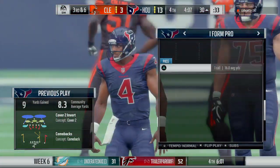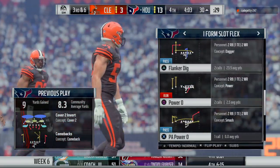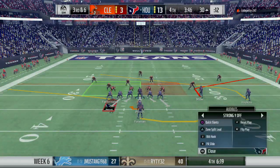Well, he's proven real effective running the football. No one open, don't force it. Just get what you can, and that's what he's done very well in this game. Under 4 to play now. Clock running, 3rd down. Flex round.